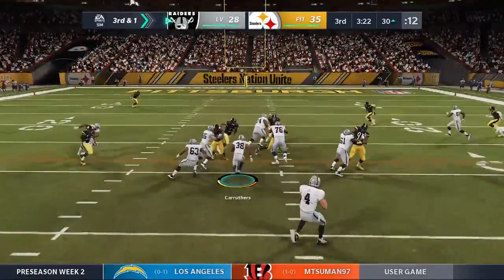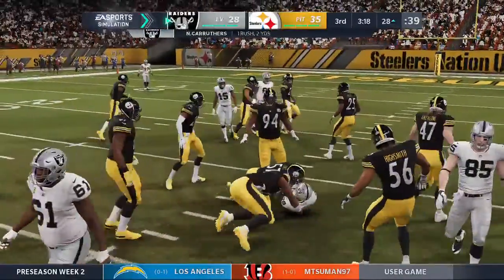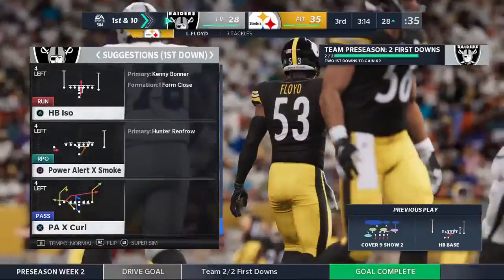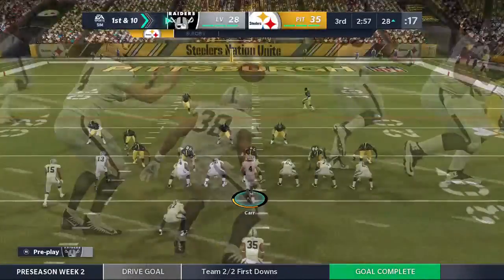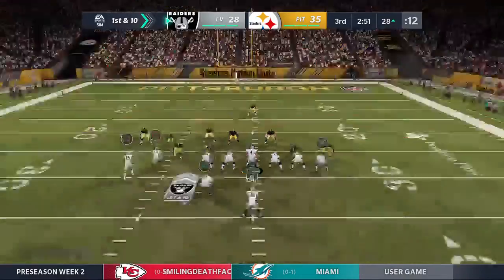He's going to find and complete it to Renfro. And he'll take it into the end zone for a Raider touchdown. Hunter Renfro, 28 yards. And the Raiders, they're within an extra point of tying this thing up.